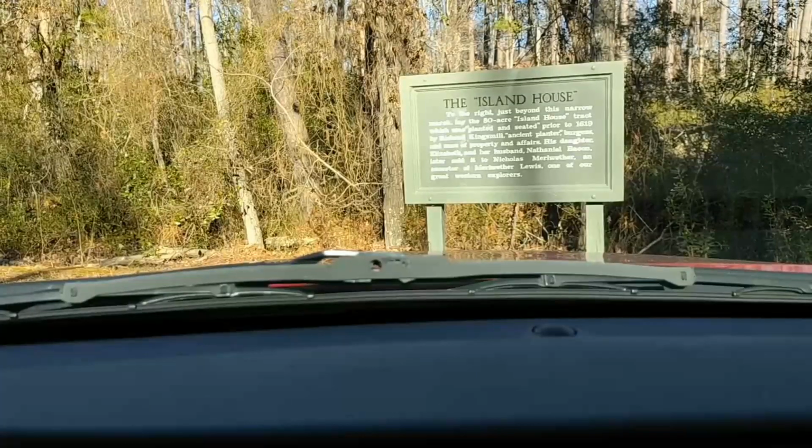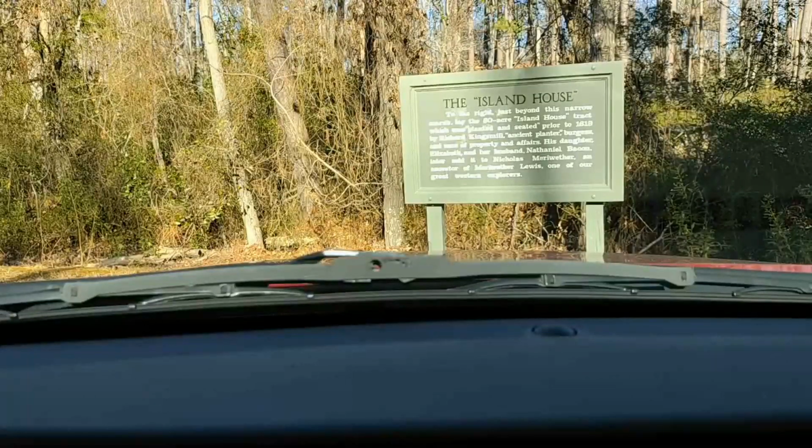The "island house." To the right, just beyond this narrow marsh, lay the 80-acre island house tract, which was "planted and seated" prior to 1619 by Richard Kingsmill, "ancient planter," which we just learned that a planter was somebody that came over in one of the first ships. Burgess and man of property and affairs. His daughter Elizabeth and her husband Nathaniel Bacon. Bacon is a famous person from Jamestowne.